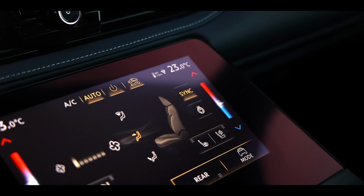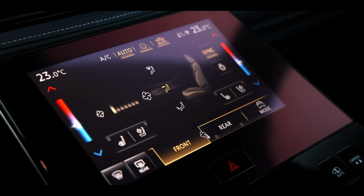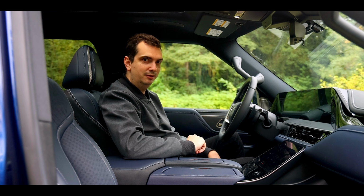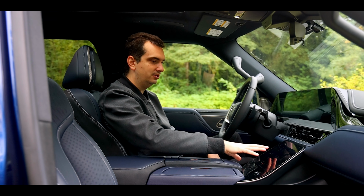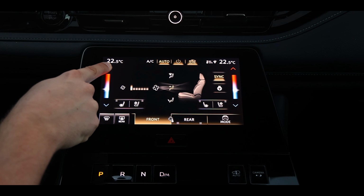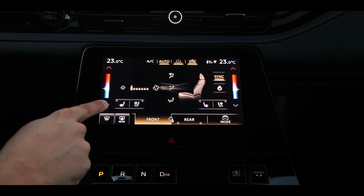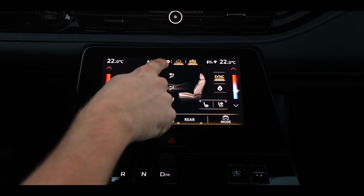center console. The climate controls are displayed on a haptic touchscreen, but right underneath it, it's all gloss black plastic. So you're going to have to leave a microfiber cloth in this QX80 if you don't want fingerprint smudges all around this center area. Speaking of the climate control screen, it's all nicely laid out so you can easily figure out where to increase the temperature or turn on the ventilated seats or control the rear climate temperature.